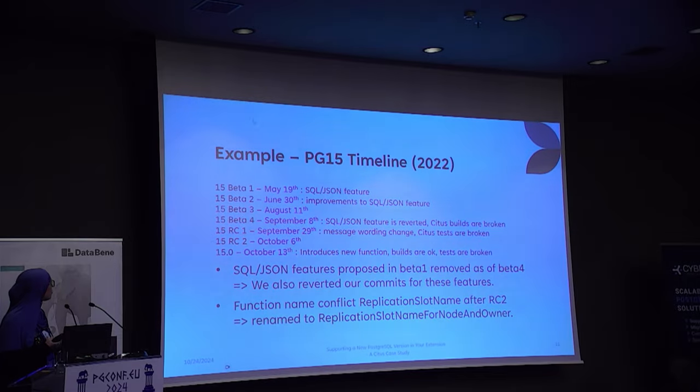Another thing that happened: for release candidate one, there was a message wording change, which I don't remember right now, to be honest, but one of the Citus tests was broken. A simple sentence change, but still, even one test being broken doesn't allow for preparing the packages and all that stuff. So we changed that one. And even after the second release candidate, there was a new function introduced, replication slot name, and we had the same function in Citus as well. So we had to rename it to replication slot name for node and owner. It was already using node and owner as parameters anyway, in order to provide the support with PG15.0. However, the only thing that we needed to do after the GA was released was this rename, compared to just fixing everything after the GA release. So this really was helpful in terms of providing the support within 1 week, a couple of days after the GA release.